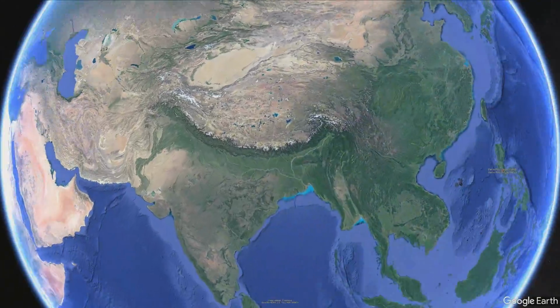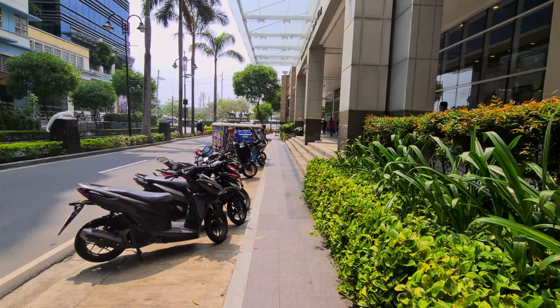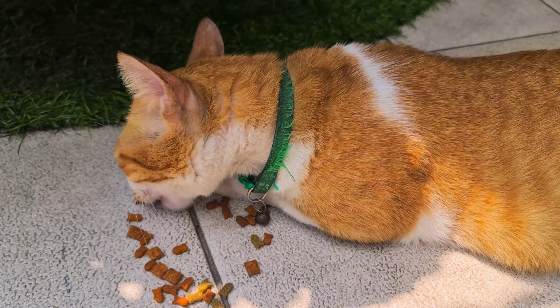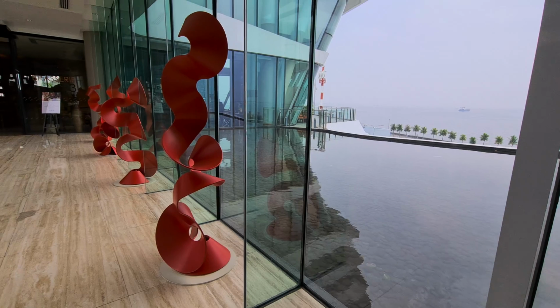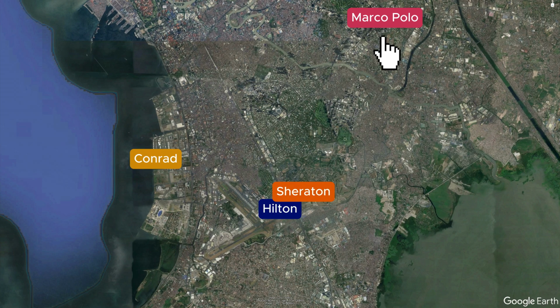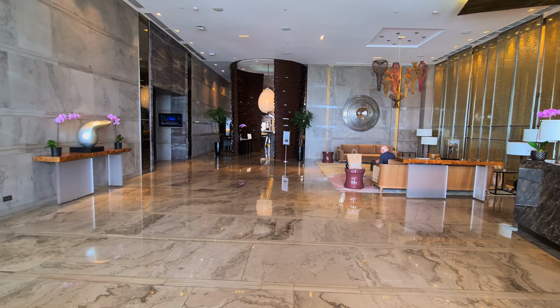The Marco Polo Hotel can be found in Ortigas, which is in the northeast of Manila. We previously stayed at the Hilton Hotel and Sheraton, which are properties next to Manila Airport, which were exceptional. And the Conrad in the City of Dreams, Bay City, is just dreamy in so many ways. But today's stay is about finding exceptional value from a hotel that anyone should be happy to stay at.